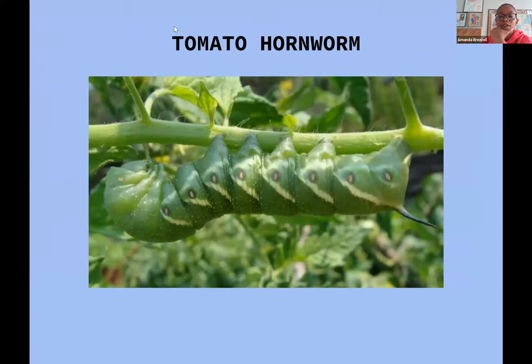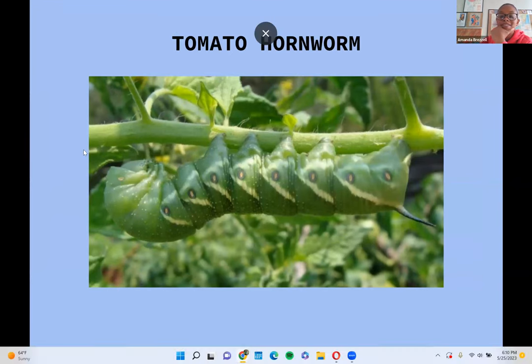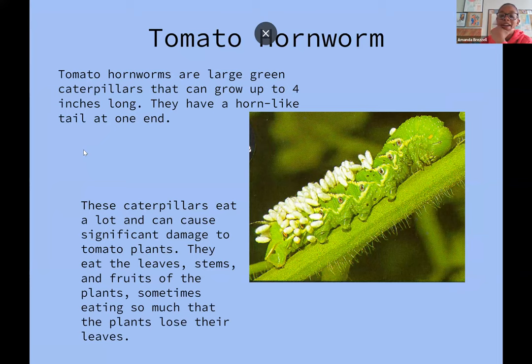Okay. The tomato hornworm. Now, I'll tell you, the tomato hornworm ate up my tomatoes. I had a lot of tomato plants, but I had two tomato plants that I just gave to the hornworm. And it was because I saw the hornworm on the tomato plant stem and I pulled it off.